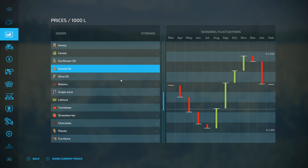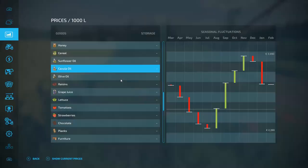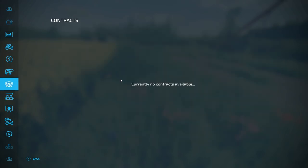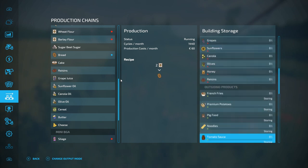Oil, canola oil. Up to 3,400, which is about a grand more than the equivalent amount of raw canola. So, swings and roundabouts, but depending on how fast it produces. If I'd have checked that, that would have been handy. Canola oil, 2,400. Oh, so that might actually produce quite quickly. Because bread that we've got going at the moment is 1,400. And we are currently sitting on not that much bread.